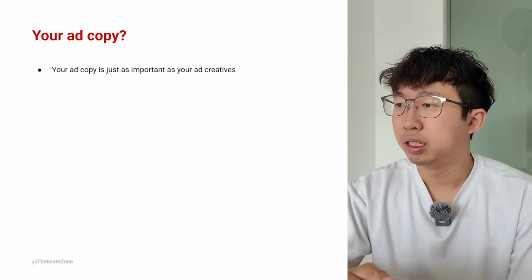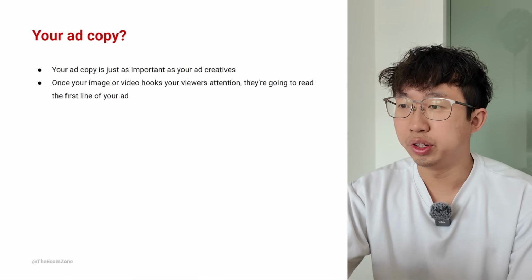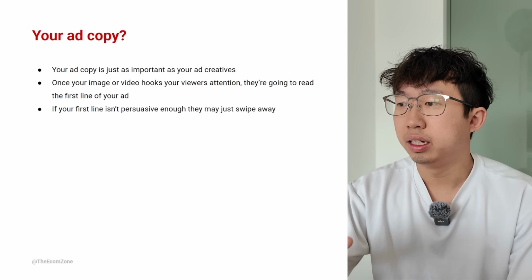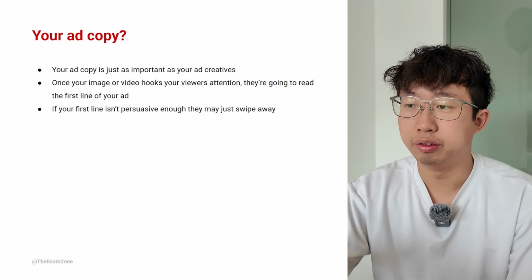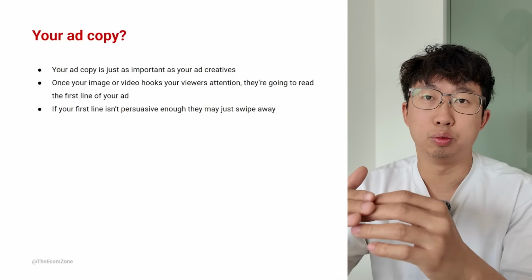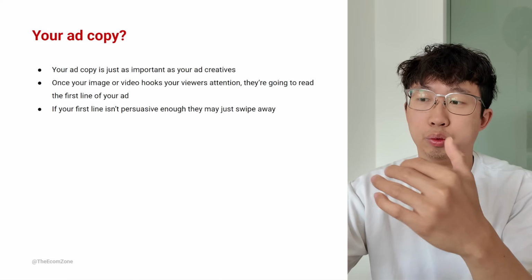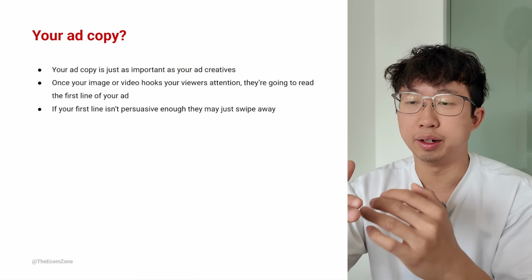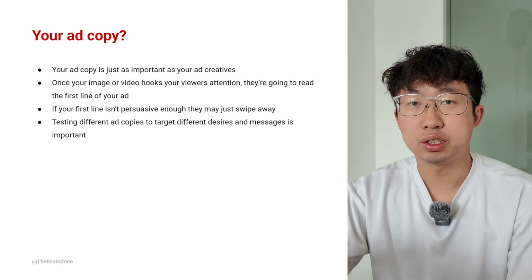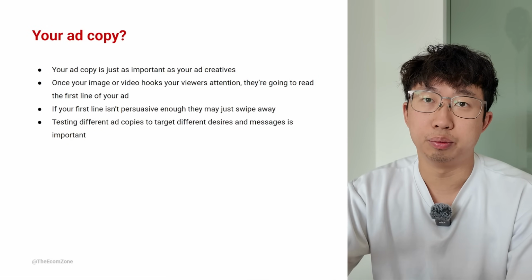Does that matter? Your ad copy is just as important as your ad creatives. Once your image or video hooks your viewers' attention, then they're going to read the first line of your ad. Now, if your first line isn't persuasive enough, they may just swipe away. And also, if your first line doesn't persuade them to read on, then they won't read the second line. And if your second line isn't that great, they won't read the third line. So each line matters, and that's why your ad copy is very important. Testing different ad copies to target different desires and messages is also very important.